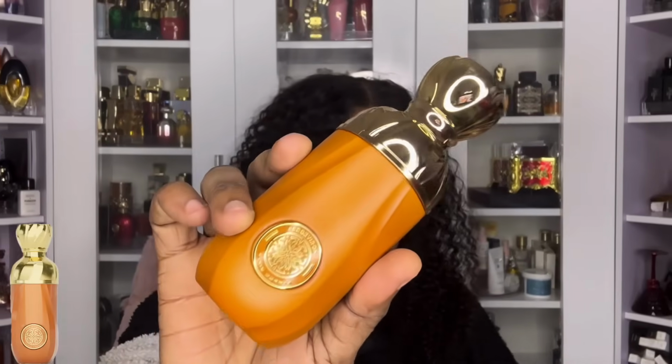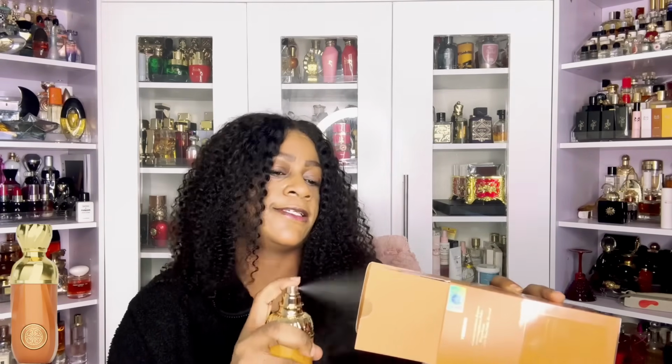Oh, okay. So this is the bottle, and that's the bottle. It is actually tan in color, but on the screen it kind of looks orange. Okay, so this is Perseveron. You get it, guys. If you know, you know. I mean, we talk about fragrance names all the time, and some of these houses don't make it easy for us.